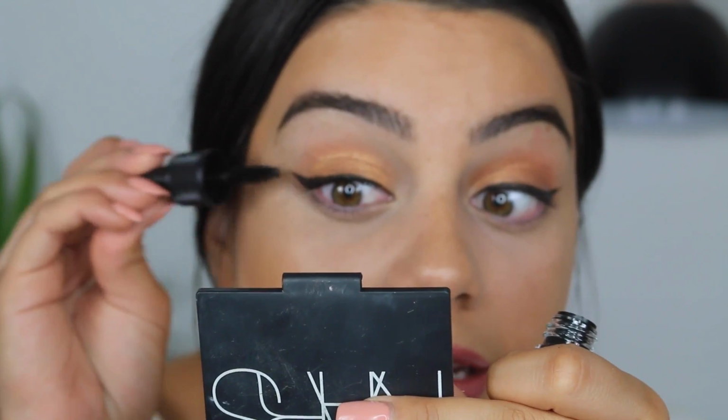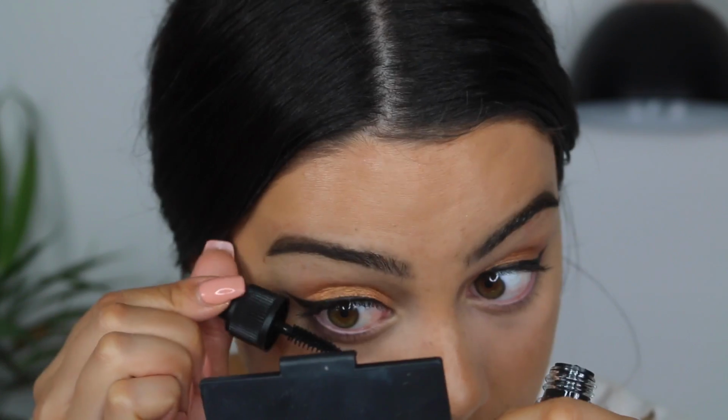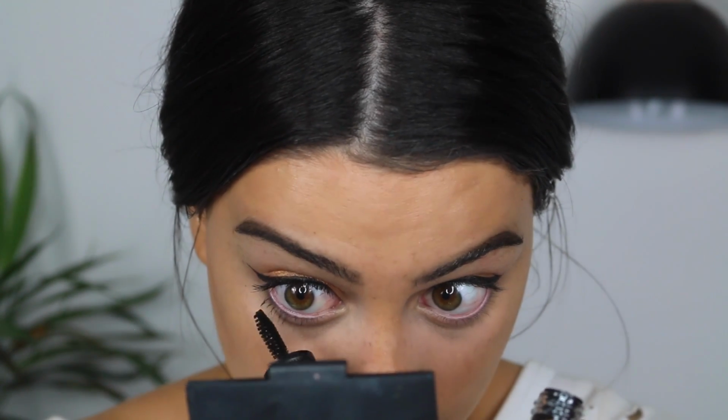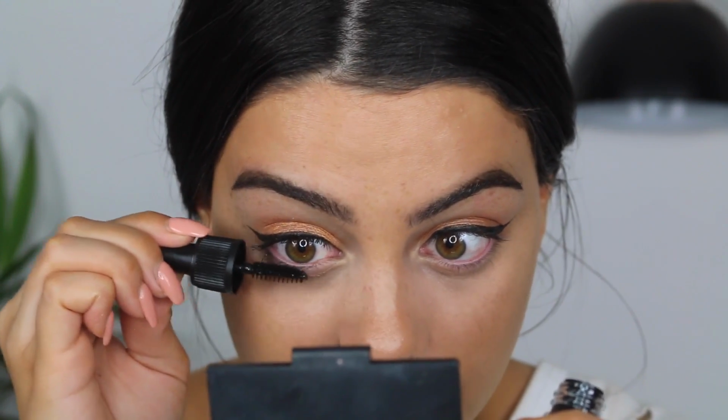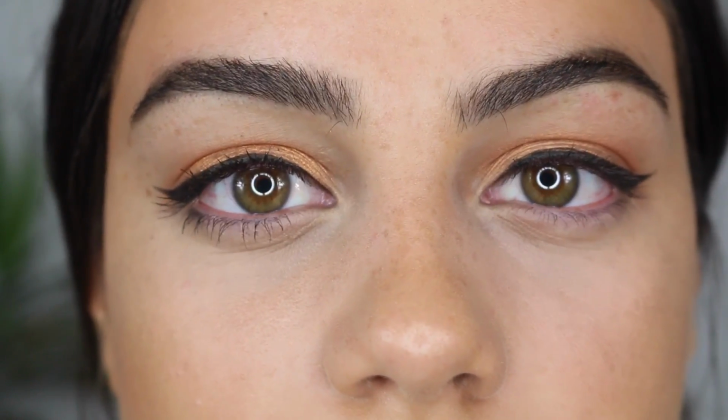They're not clumping, like it's not clumpy, they're just kind of like strands of hair sticking together, and it's really hard to get those lower lashes because of the wand. I guess you could just like buy those disposable ones and use it, but that seems like a lot of effort. Let me show you guys the difference. I feel like it doesn't do a lot, it just kind of tints them.